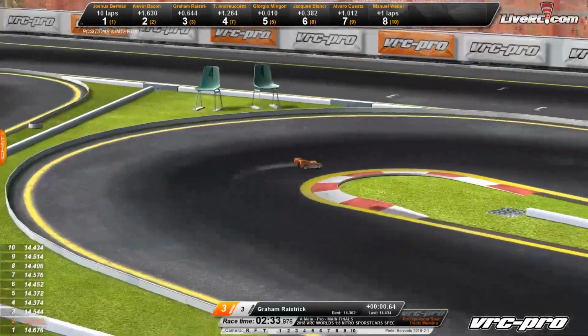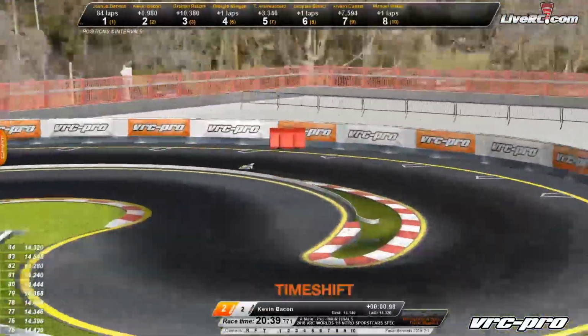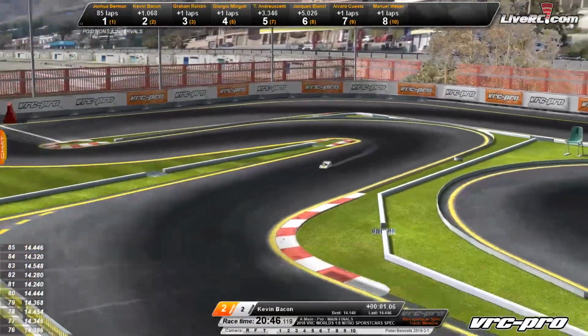There's Graham Raystrick in the number 3 spot, his fast lap of 14.3 as well. So he's dropped a little bit back from Kevin Bacon now. Remember, he was putting that pressure on as we take a time shift 20 minutes into this one. So relatively unchanged for 20 minutes of this race.